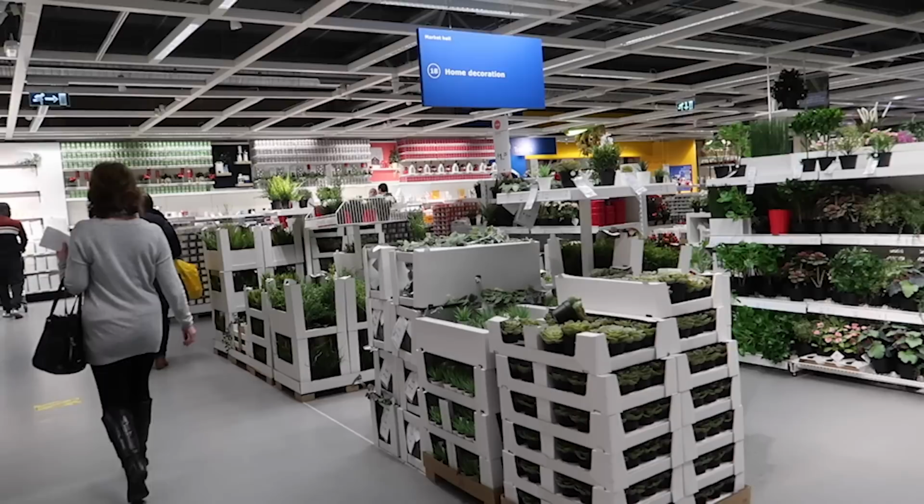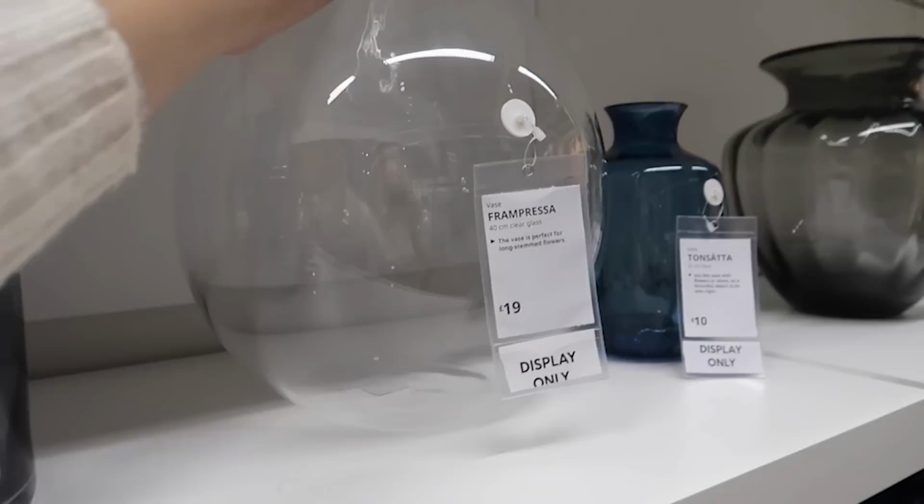£2.50. Favourite section by far is this little market hall area. Oh, this is the vase that they were using with the twigs. £15. Oh god, this one is huge. That'd be a nice statement piece if you had some open shelving units. Maybe just a stem of eucalyptus in, £19.